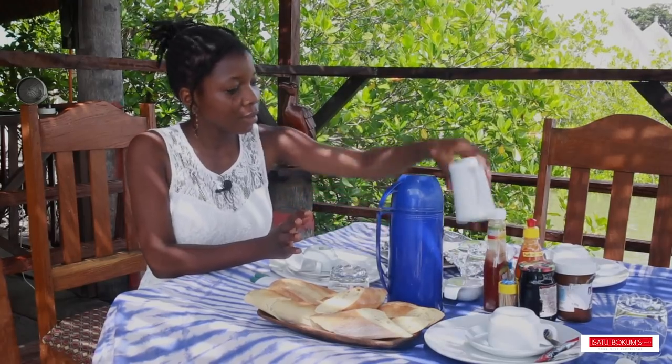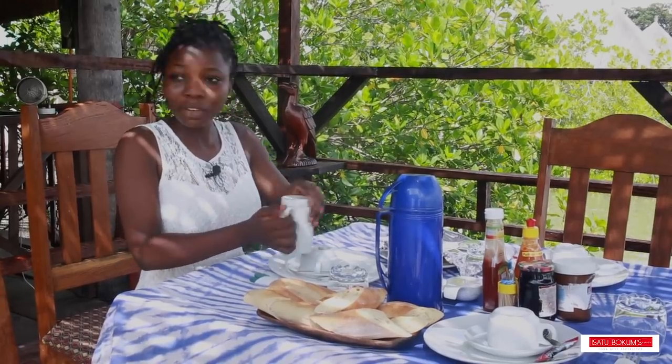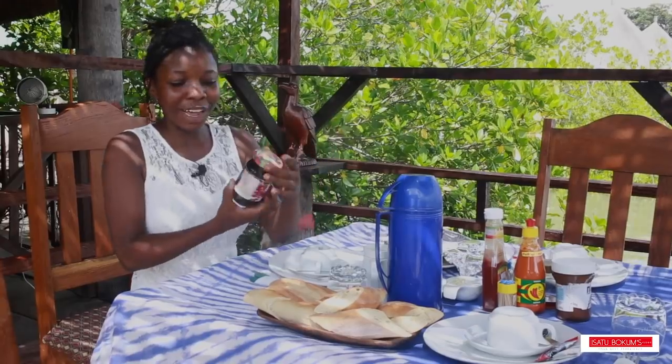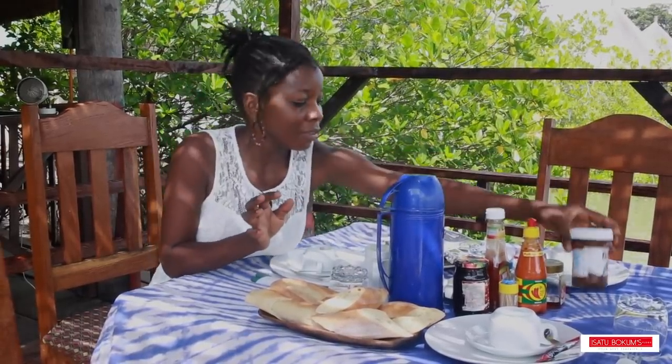And in this tin, what's here? Oh, we have milk in here, so that's for my coffee. And we have some jam here to go with it. And we also have peanut butter, just in case I don't want any of those things.